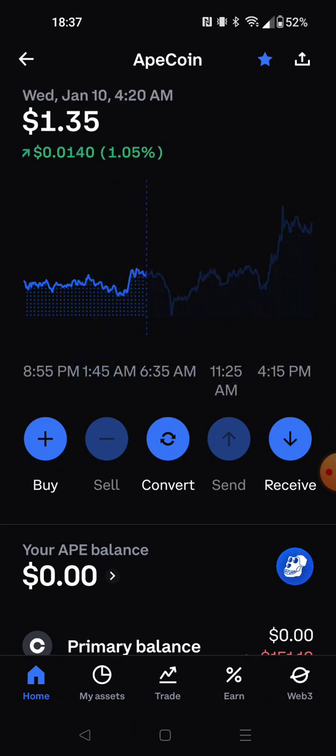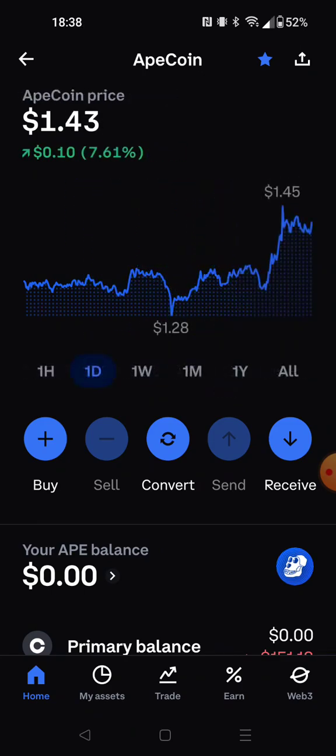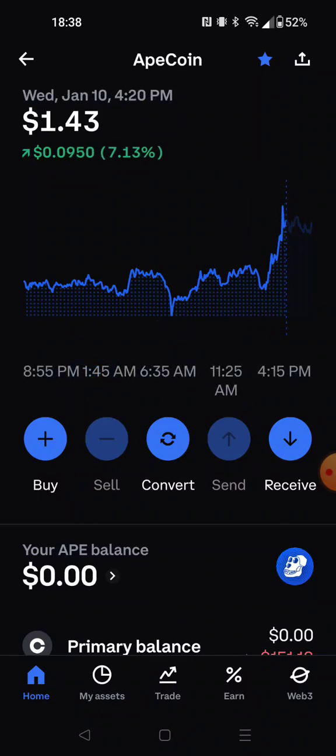So as you can see what's going on here, and I like to compare. This is the daily, right? And I see the lowest and the highest. The lowest was $1.28 on the daily, and the highest was $1.45, right? So I look at these comparisons, and I look at what's forming here. As you can see, this is pointing upwards. It's trying to take off right here. It's trying to run, right?